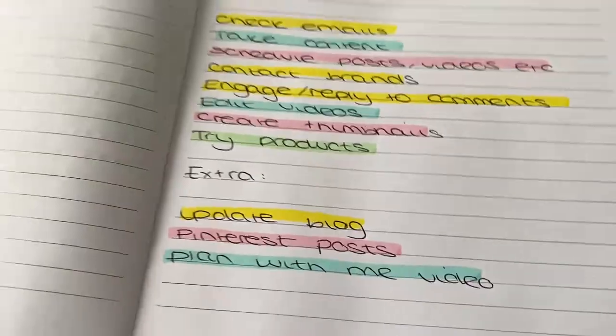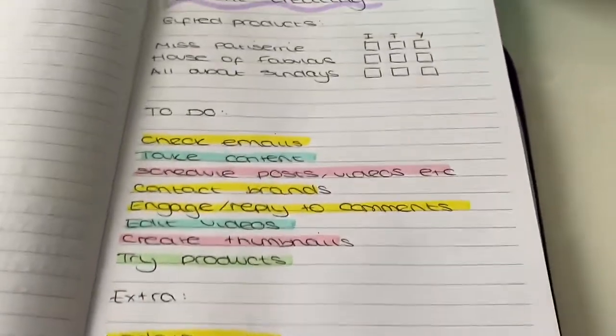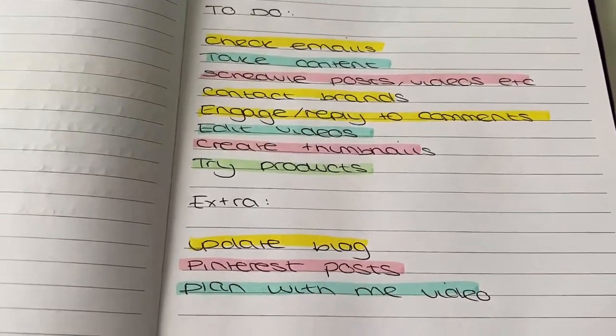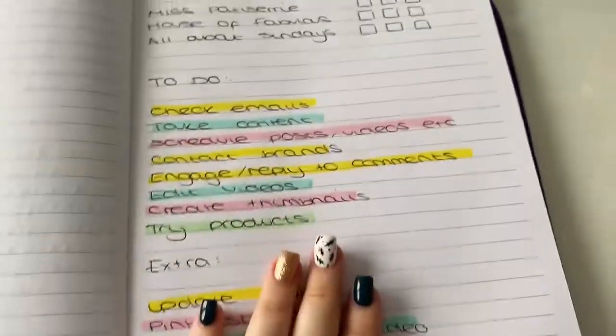And then last but not least, if I've got time, I also want to do a plan with me video. As I said, one of the things that I enjoy is planning. And that's technically classed as content creating, because although I do it as a hobby, I do actually get sent things as a PR girl for some of the shops. So yeah, that's my little list.